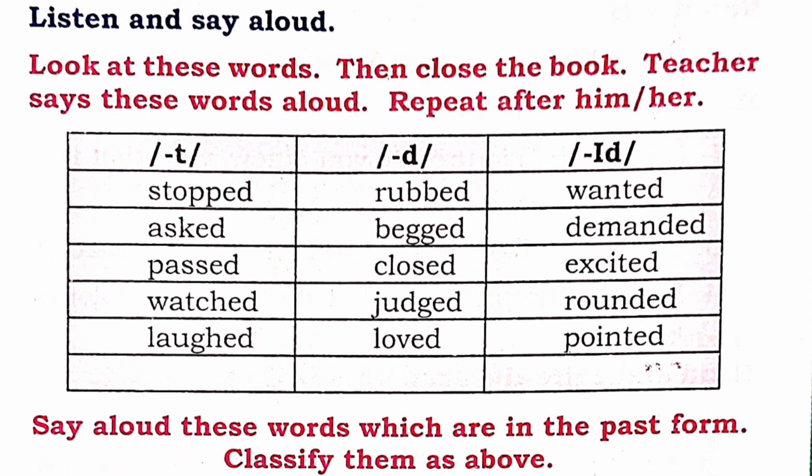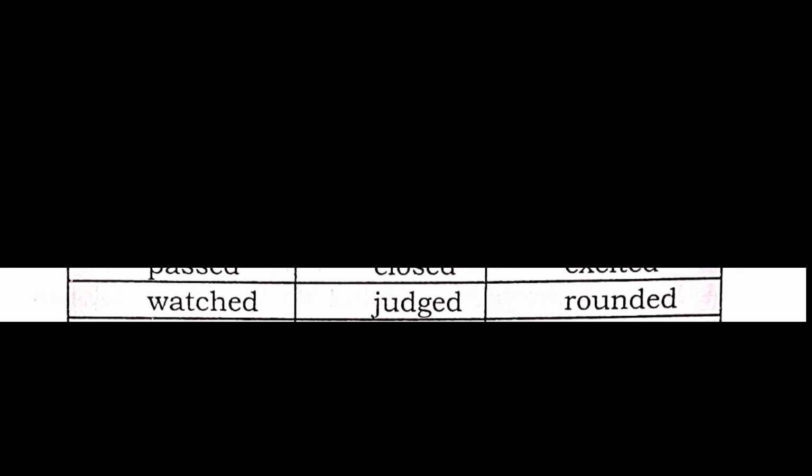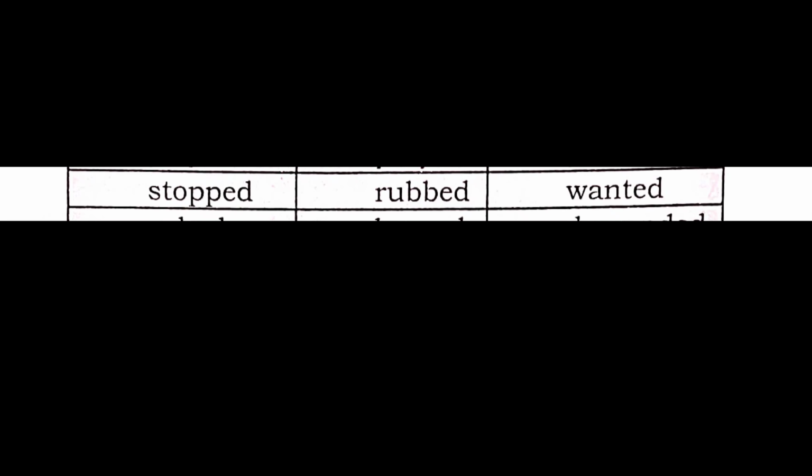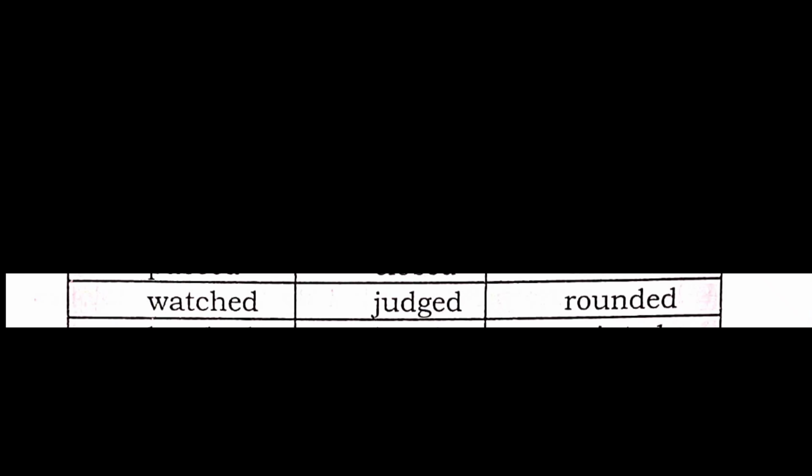Listen and say aloud. Stopped, asked, passed, watched, laughed. Rubbed, begged, closed, judged, loved, wanted, demanded, excited, rounded, pointed.